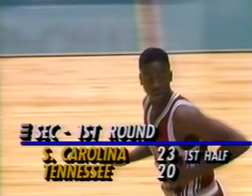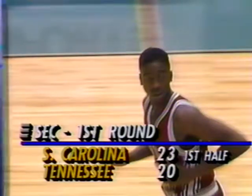To English, like Tinkers to Evers to Chance. Baseball not involved, but South Carolina up by three, Sean and Terry.